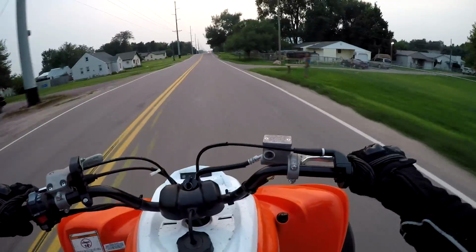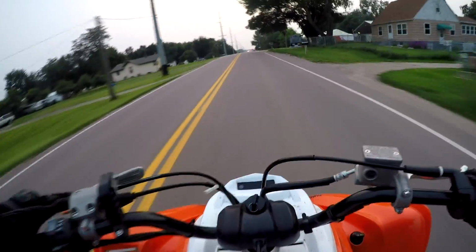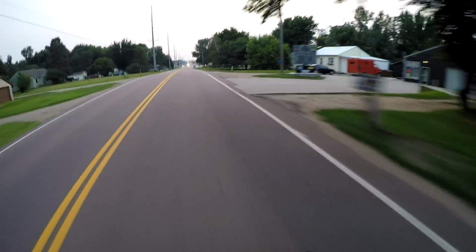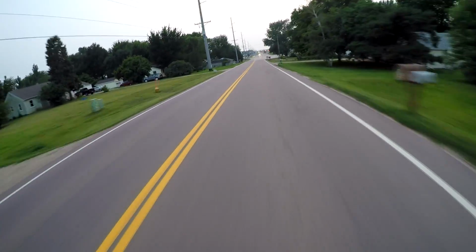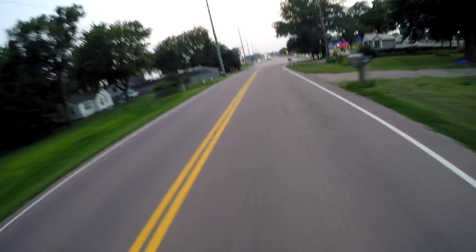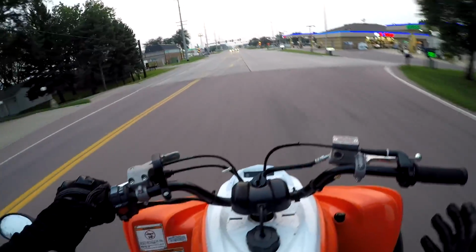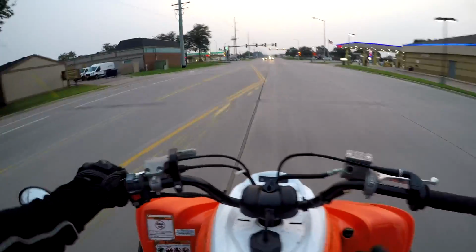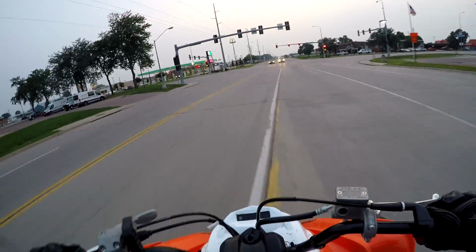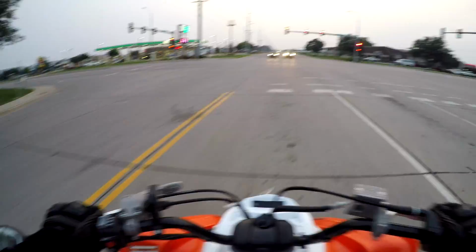If you try to film a Raptor 700 or even a YFZ 450, specifically single cylinder engines, they really drone out the mic. So if you were to just put any old mic on or just use your GoPro, the drone from the wind combined with the quad would just produce terrible audio. So I've kind of made my own setup, just like most motovloggers do.